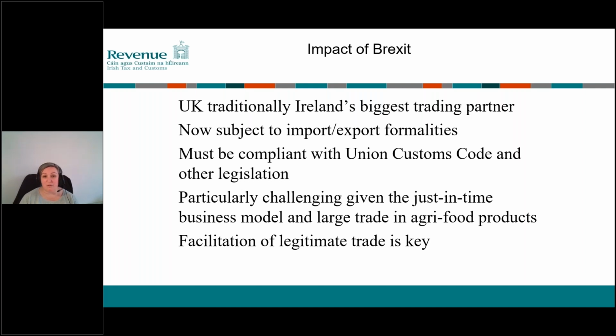And we must bear in mind that the Union Customs Code was developed in 2016 when the UK was a member of the EU. So it's not designed with Brexit in mind, and it's definitely not designed with that just-in-time business model that we see between the two islands. And certainly the land bridge probably was in nobody's mind when all of this was being considered. But from an Irish perspective, the facilitation of legitimate trade is key.